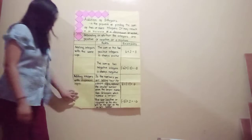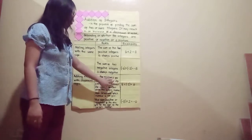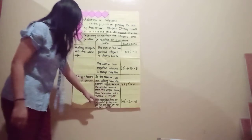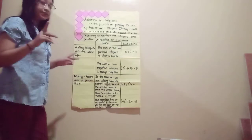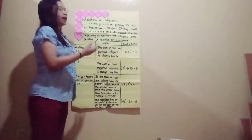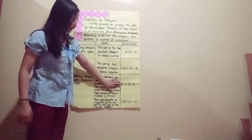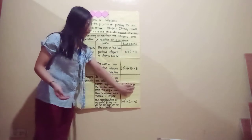So, the second rule is adding integers with different signs. The first one: if the numbers you are adding have different signs, subtract the smaller number from the larger number, then determine which number is larger. So dito, when we are adding different signs, isusubtract natin yung dalawang number, then kukunin natin kung alin ang mas malaking number, yun ang gagamitin nating sign. For example, 8 plus negative 2 is equal to 6. So, si positive 8 ang pinakamalaking number, which is positive, so the answer will be positive 6.